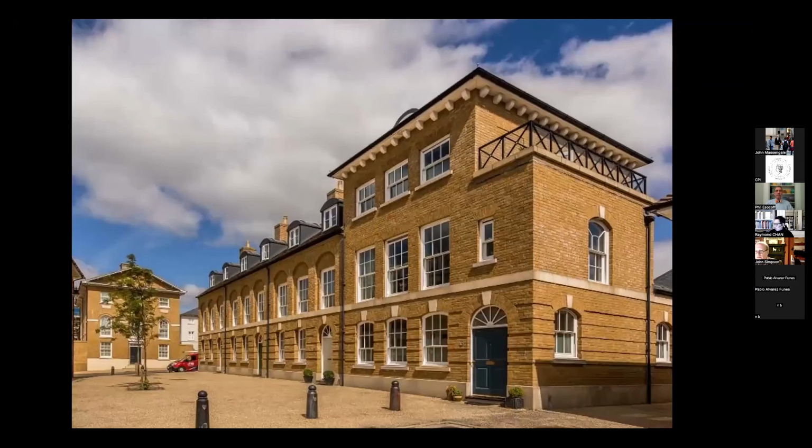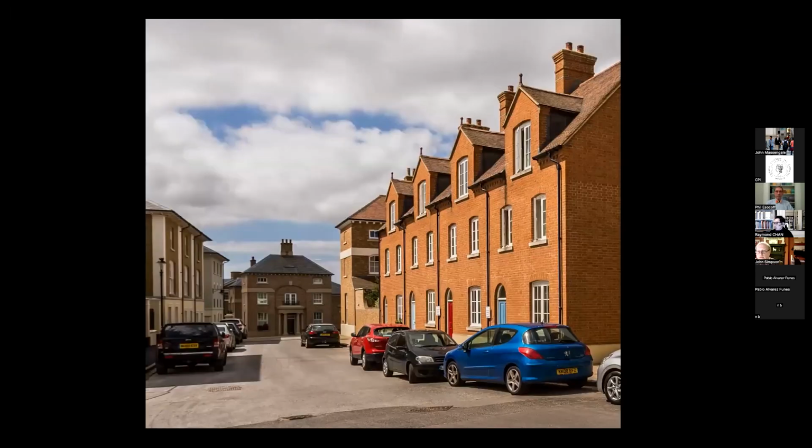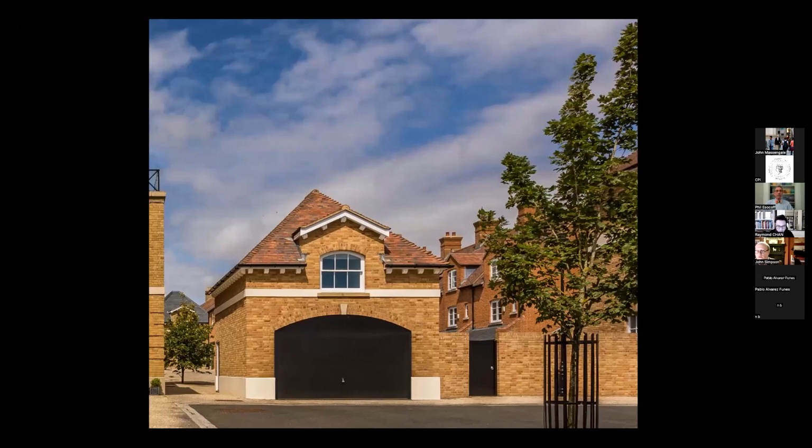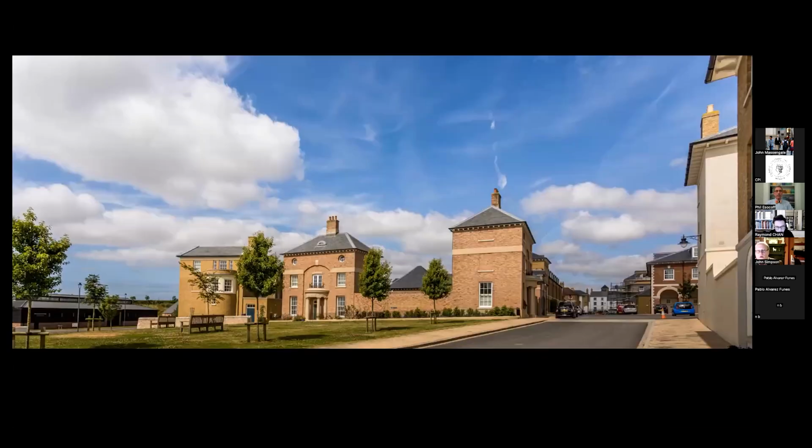These are terraces of houses we designed at Poundbury with gardens at the back. We also designed terraces of smaller properties like this. There are apartments above shops, as you see, arranged in this slide. They're arranged around a courtyard in the Italian manner. And then there are small mews with apartments above garages, and then individual large family homes and gardens.